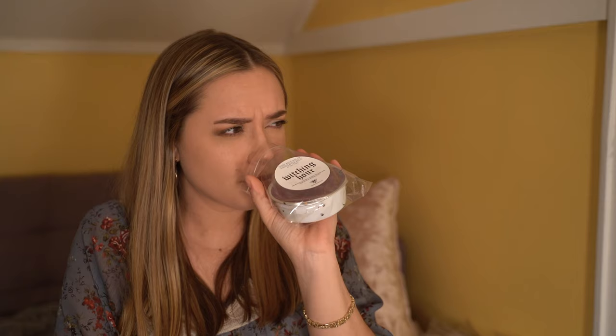This smells like a really cool, edgy scent. I could picture somebody really cool and edgy wearing this as a perfume, or a guy who is also cool and edgy. I don't know. It just feels edgy to me. It just feels like a really cool, edgy body care kind of scent.